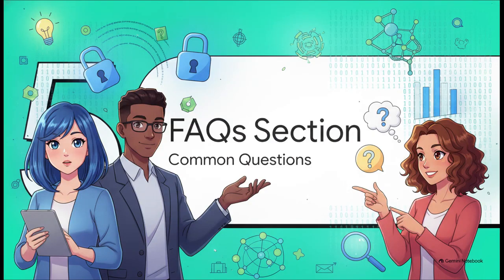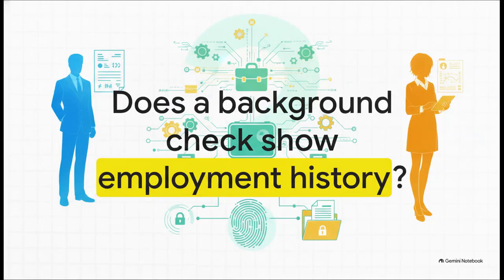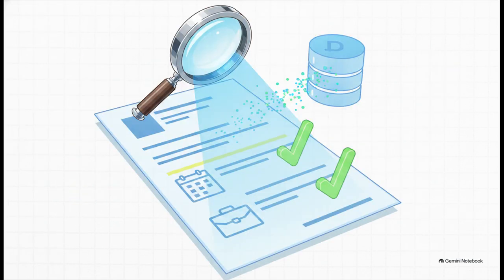Okay, Section 5, FAQs, clearing up common questions. One of the most common questions we see is this: does a standard background check automatically reveal my past jobs and salaries to a new employer? Like, if an employer is just running a basic criminal background check, are they suddenly seeing my entire resume history too? Well, the honest answer is yes, they often do.